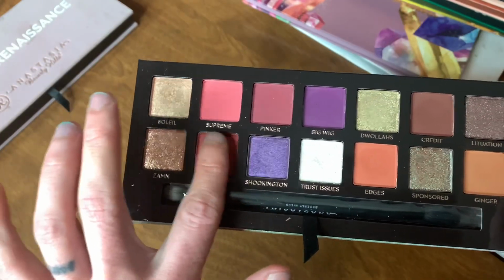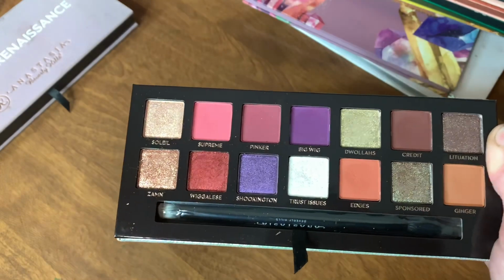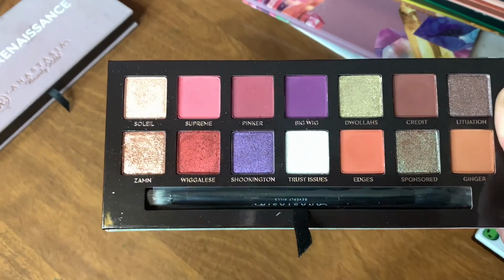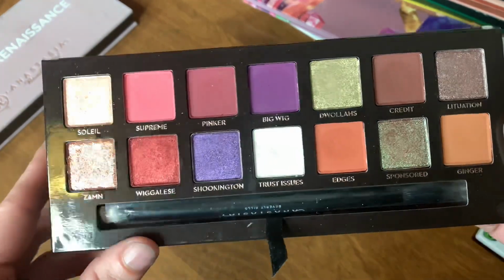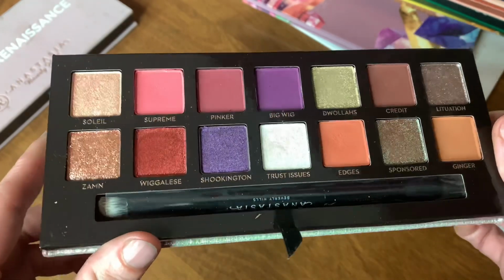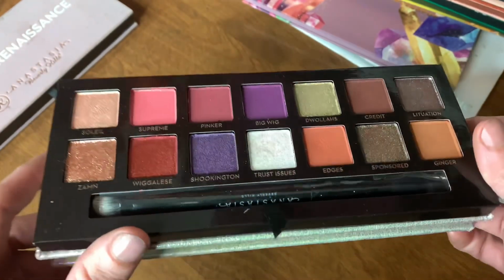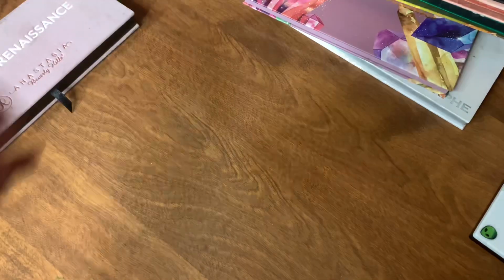This red and purple scream to me, and they are really pretty. The shimmers are really pretty in here. I was not super impressed with this palette. So many people love this palette, but for me, it just wasn't my jam. And I did get it on a discount, and I was super excited when I got it on a discount, but I just don't use it, so I'm going to declutter it. Wow, I'm so proud of myself for decluttering all of those.